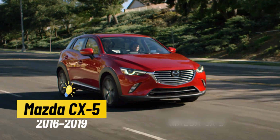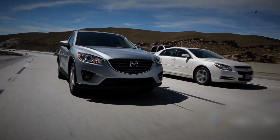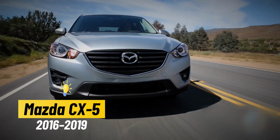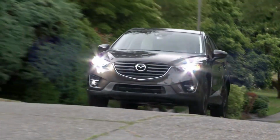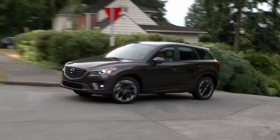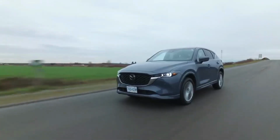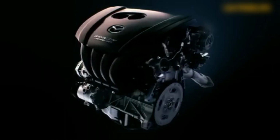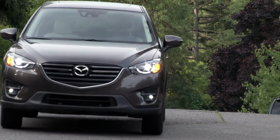Deliver number 3, Mazda CX-5, 2016 to 2019. Now the 3 that actually deliver, starting with the one that surprises people. The Mazda CX-5, 2016 to 2019 with the Skyactiv-G 2.5 liter 4-cylinder. Mazda doesn't get the reliability conversation it deserves, because Toyota dominates it, but the CX-5 data is genuinely impressive. Consumer Reports has given it above average reliability ratings consistently across this generation. The Skyactiv-G engine platform has a clean track record through 150,000 miles with no documented systemic failure patterns.